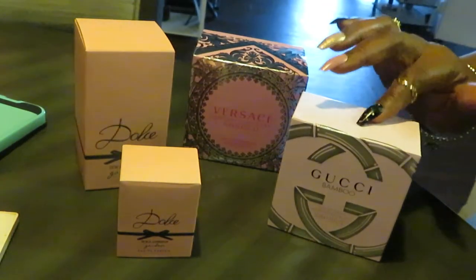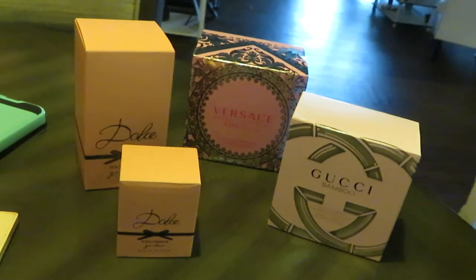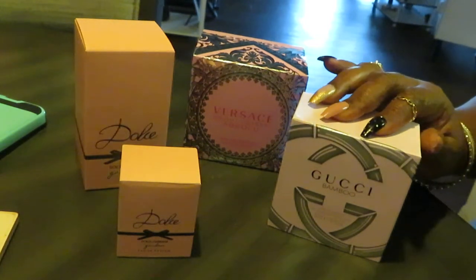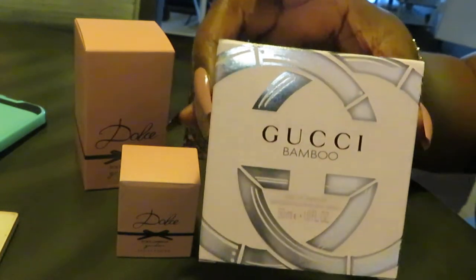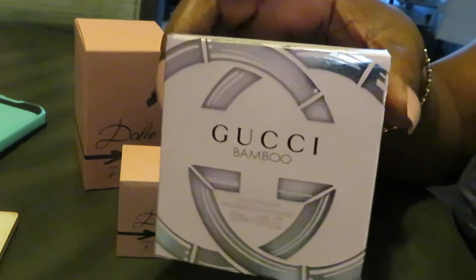All right, the first thing we have is our Gucci Bamboo. I got this from Walgreens. It is priced on Amazon at $60. Walgreens had it priced at $79.99. They had it on sale for $63.99. With my rewards and my points, I got it for $58.15. So I think that was a decent price.